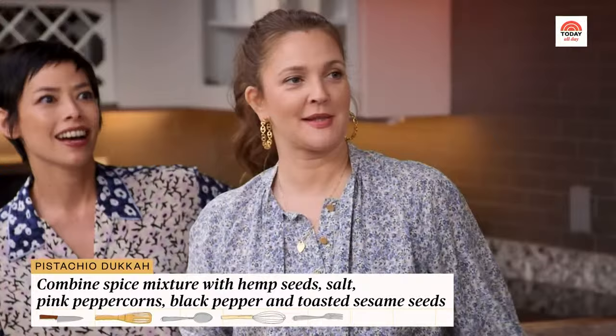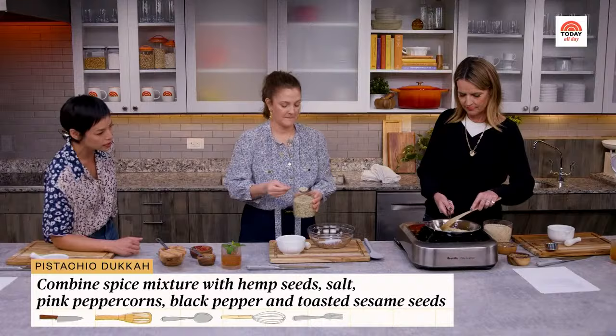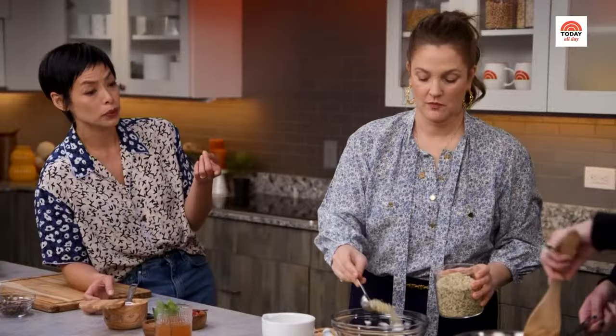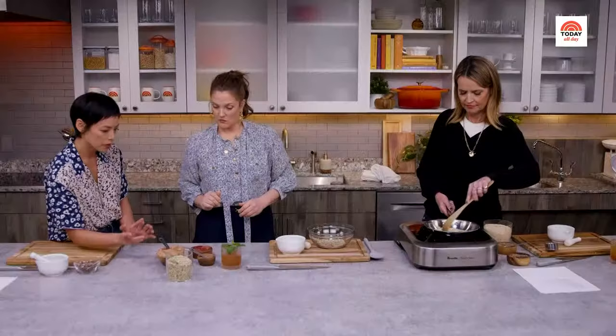Nice. Look at you. A little baking skill. And then Drew, you're going to add the hemp hearts, or hemp seeds, 2 tablespoons. Hemp seeds are a really great form of protein and fiber and vitamins, actually. Okay. And again, we're playing a lot with textures. Yeah, that's a really lovely addition.